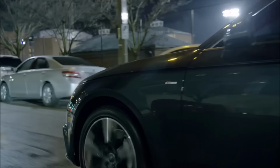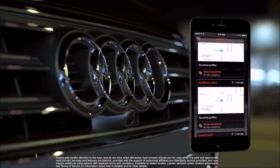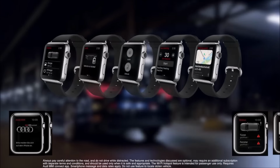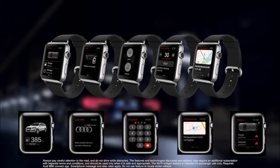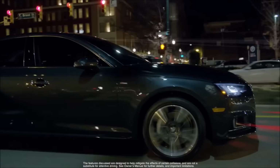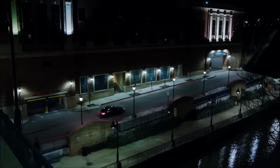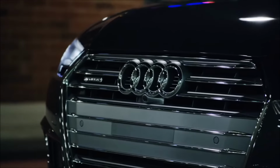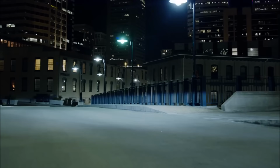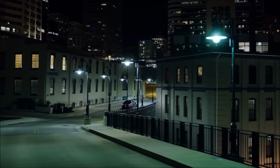A new generation of Audi Connect for compatible smartphones can lock and unlock doors, view vehicle status, and set valet, boundary, and speed alerts to notify you of unexpected or unauthorized use. Apps are available for select smartwatches, which allow control of Audi Connect right from your wrist. And finally, the all-new A4 offers standard and available driver assistance systems to help ease the stress of the road, some of which are not available elsewhere in its segment. Luxury in this class has a new definition, the all-new Audi A4.